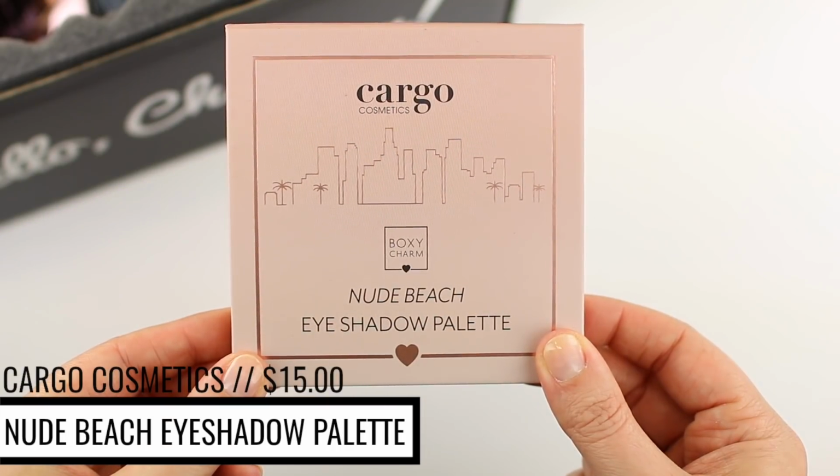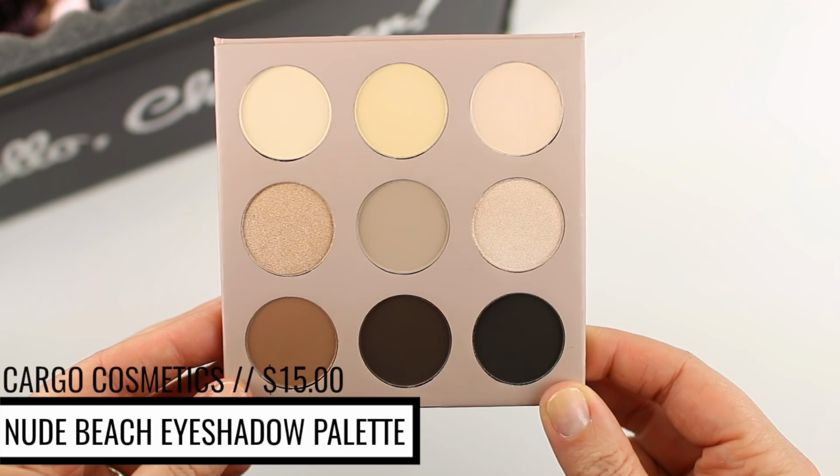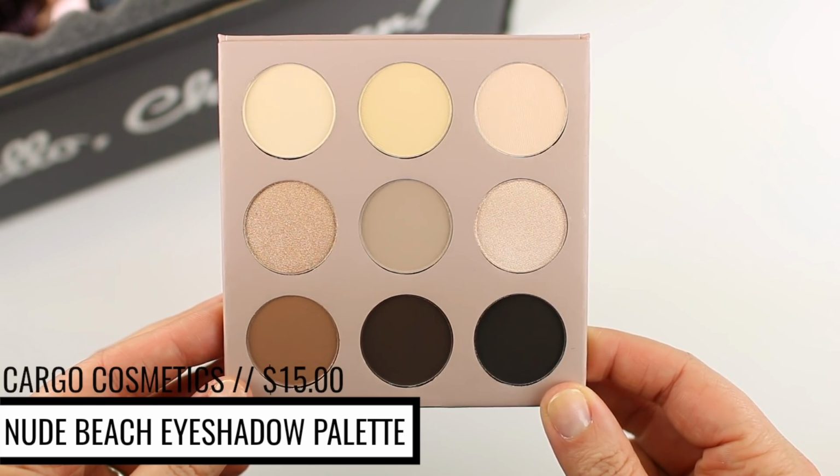The next thing is the Cargo Cosmetics Nude Beach Eyeshadow Palette. I don't remember getting this in a box. I don't think I did. So it's a 9-pan neutral eyeshadow palette. I definitely didn't get this one, but if you are a fan of staple neutral colors, this one might be a great option for you. There are a lot of lighter shades, so I actually think this might be an ideal palette for you if you have a fair or light skin tone, or if you have a darker skin tone and you just want some good highlight shades mixed with a few dark shades, this might be a great option for you as well.